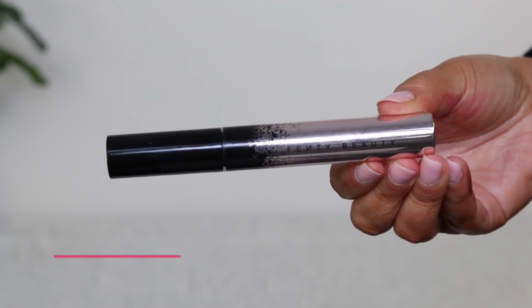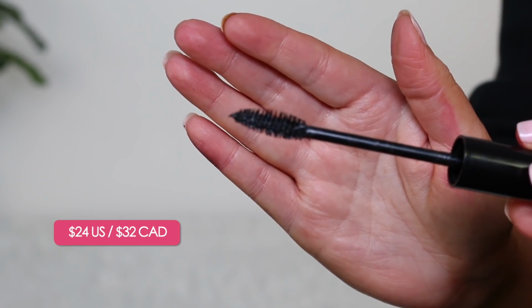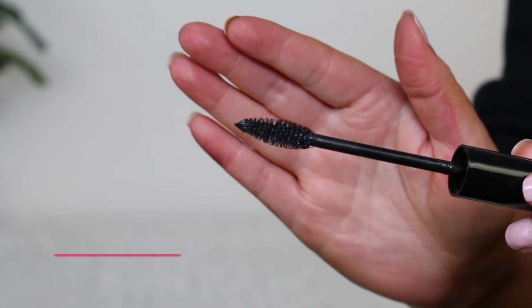And then I also picked up the new Fenty Beauty mascara, and I used this in a video already, so you can see it in action. And the brush, I'm still getting used to. I haven't been able to really master how best to use this for my lashes. It hasn't been my favorite. It hasn't been horrible, but yeah. If it's not a favorite, then it's not good for me is what I'm saying. So unfortunately, this one hasn't been working out the greatest.